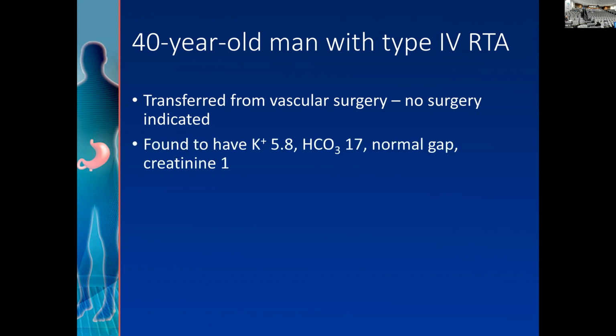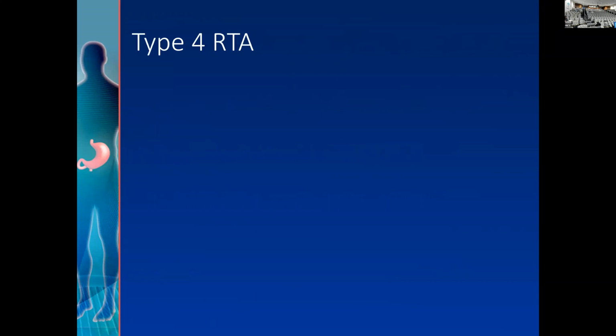The next day, the patient has a potassium of 5.8, a bicarb of 17, a normal gap, and a creatinine of 1. Those of you who've rounded with me know that I'm about to go apoplectic here out of excitement for discussing this case. And the question is, why does this patient have a type 4 RTA? Because by definition, this is a type 4 RTA, hyperkalemic normal gap acidosis. So let's talk about that first, and then you'll see why we get to estimated GFR.